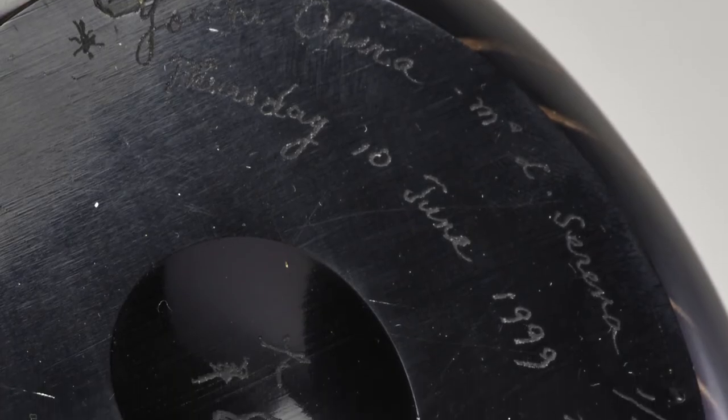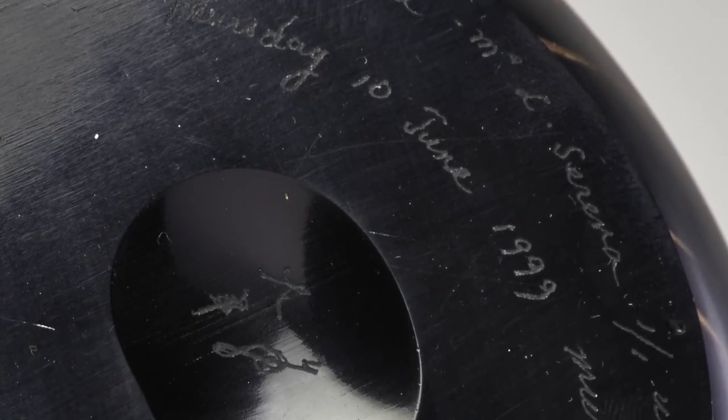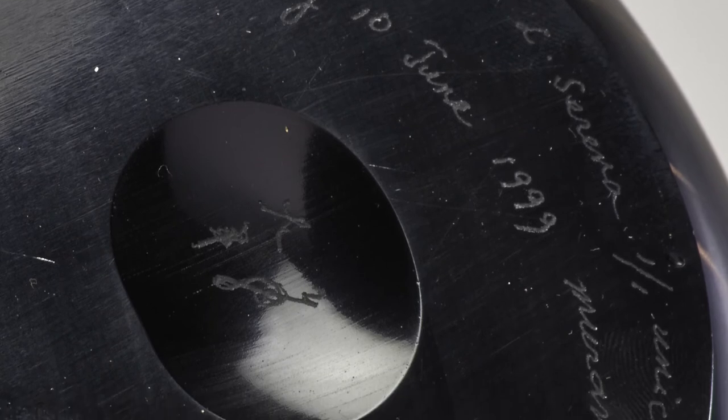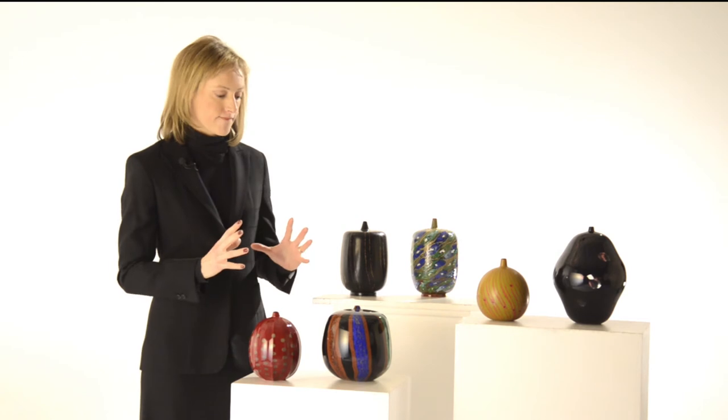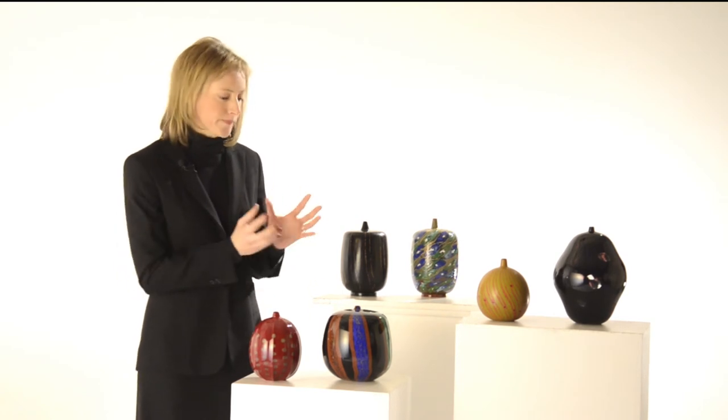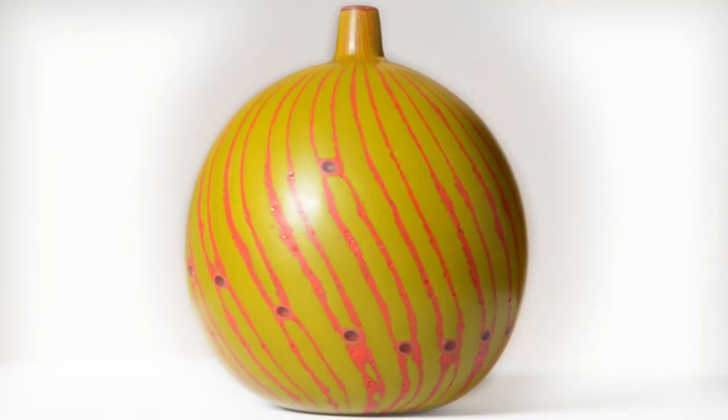Such is his respect and affection for them that he insists that everyone's name goes on the bottom of every vessel. So the vessels are small, they are organic, you want to hold them. They have many different textures to them.